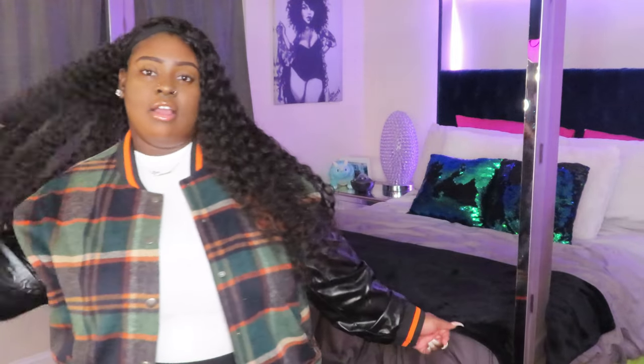It's just a cute jacket, y'all. Like, this jacket is definitely giving, and it's just so cute. Like, I'm feeling it. I'm feeling it, y'all. Okay, and I'll be back with the next jacket.